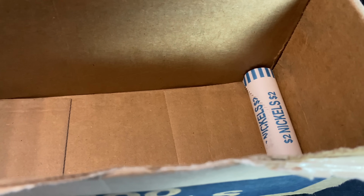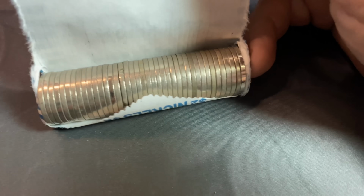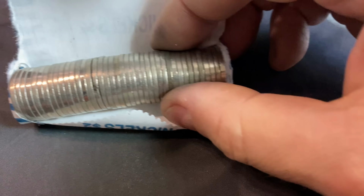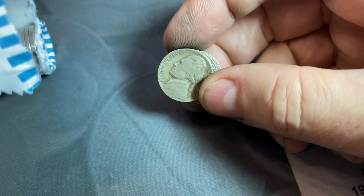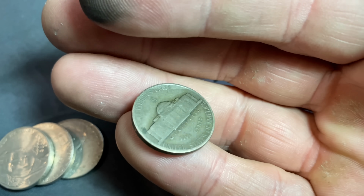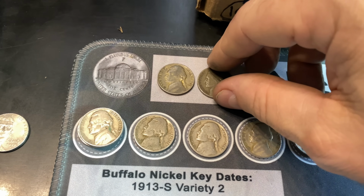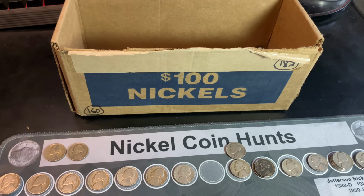Roll number 99 of the hunt might have a second wartime silver nickel for us right there, the green edge. Will we have two? And we do. 1944, San Francisco. We'll take that. It's been a slow hunt, but a couple of silver nickels is always welcomed.